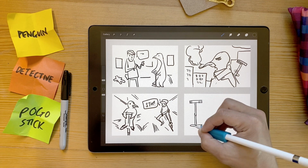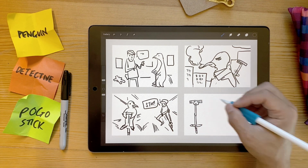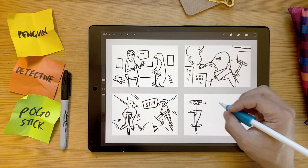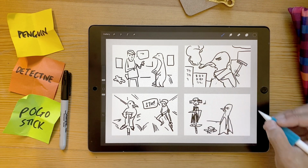The fourth sketch turns the pogo stick into a detective. Here he's questioning a penguin over some alleged vandalism, though the penguin himself isn't looking too concerned in the moment, or that he's going to get arrested for this crime.